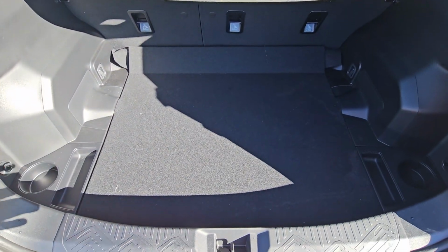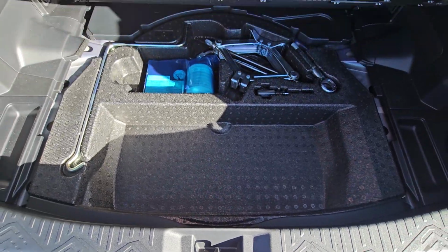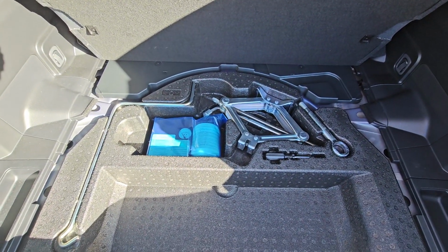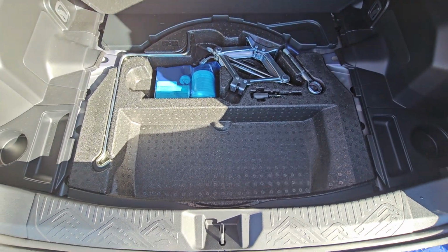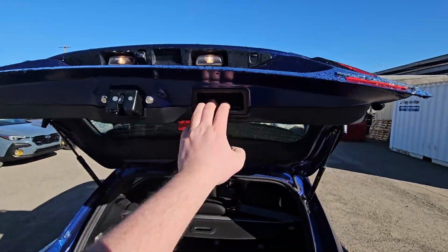The storage area, the tray looks a little different. On the Crosstrek, the false floor covers this, but you've got a little storage here. You've got your bottle and cup holders on either side for tailgating. And underneath here, you've got storage, and you have your fix-a-flat kit and your jack. So no spare tire with the Imprezas. I'm sure with a little ingenuity, you could fit a spare tire in there, but it doesn't come with one from factory. Weight savings. And a lot of vehicles are going that way.